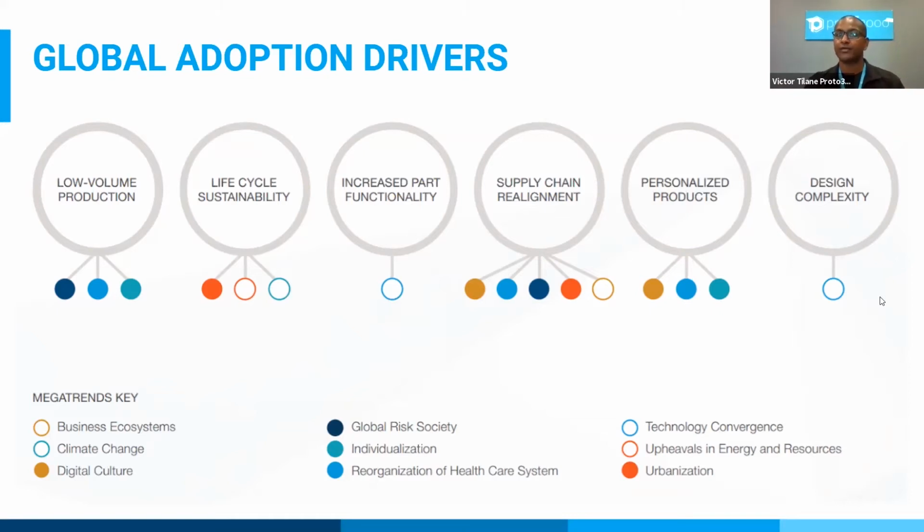Personalized products is another area. There are several automotive companies, for example, that are offering customization components for their vehicles. And these are all 3D printed. You can only do this through 3D printing because it allows you the ability to highly customize a part and yet still have it within a certain budget or in a timeline that you were looking for.